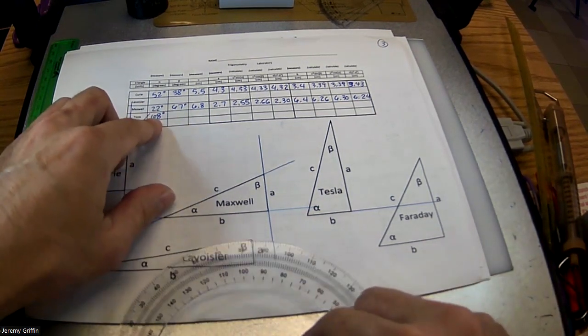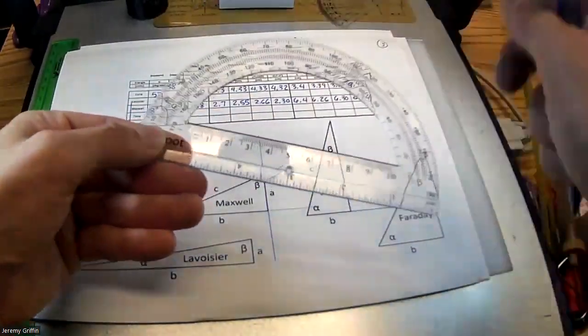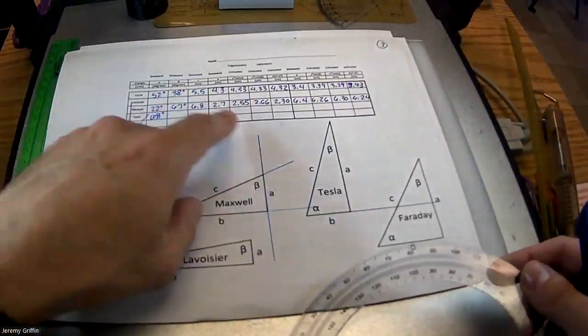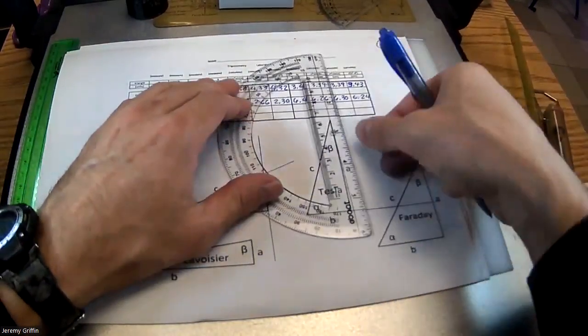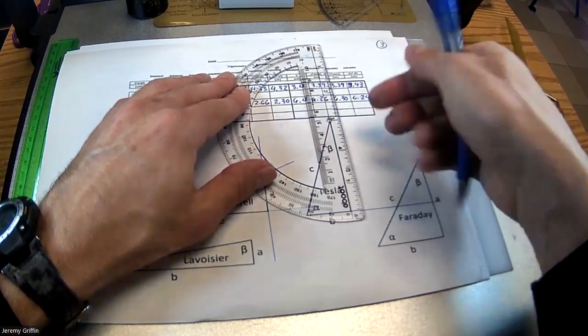So if you're ever getting anything over 90, you're probably reading the wrong number on the protractor. Okay. So just subtract from 180 is 182. Okay, alpha, need to get beta. So let me park this node right in this quarter, zero out this leg, and the hypotenuse sweeps through.